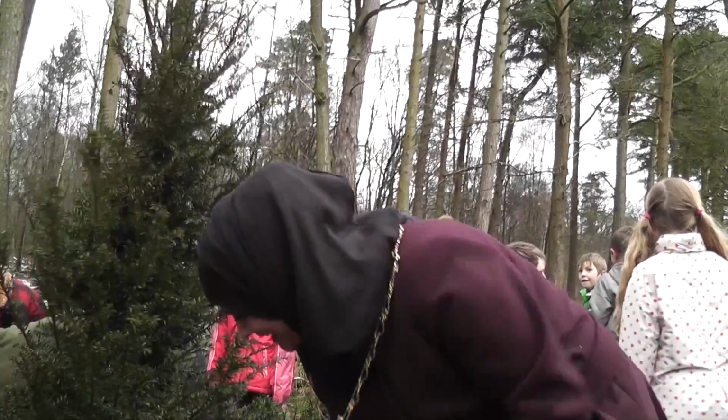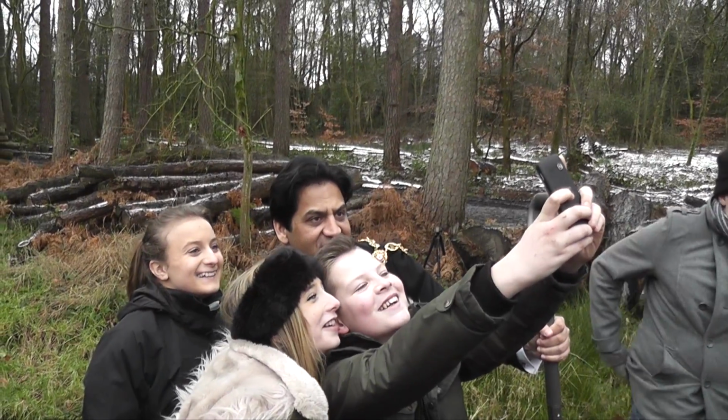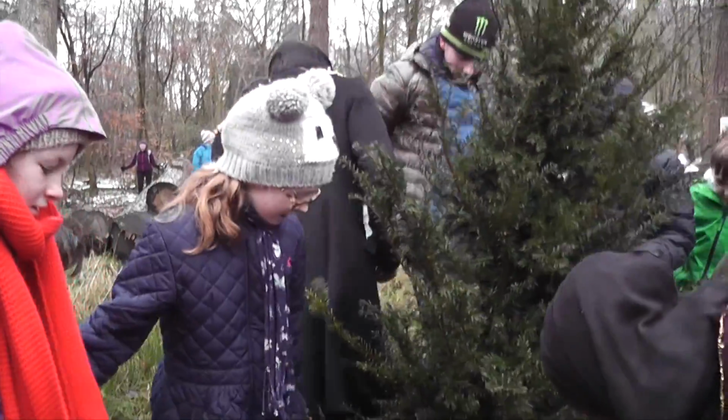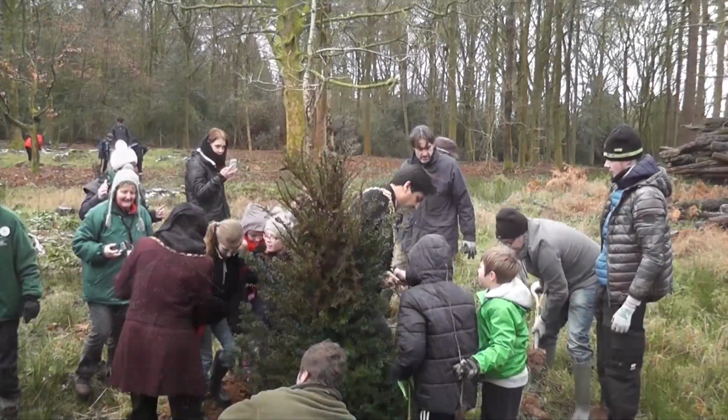We've been particularly fortunate today that while we've been planting our 40,000th tree, the Lord Mayor of Birmingham and the Lady Mayoress joined us and helped the local school children plant that 40,000th tree, which was a yew, and hopefully it will live for many years to come to remind us of this very special day.